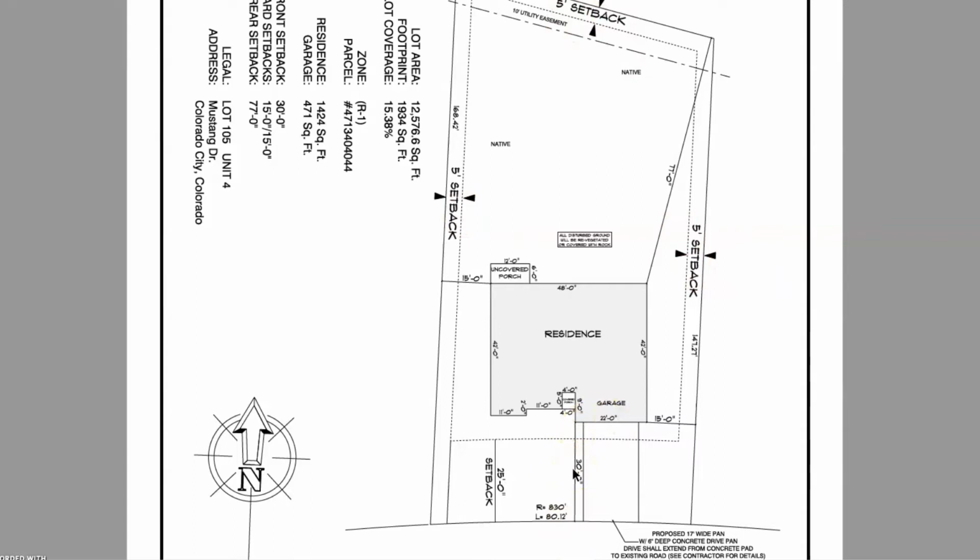Now, in this lot, this structure easily fits. But what if I wanted to build a duplex that was twice as wide? Let's forget for a moment that the zoning would not allow for a duplex. Let's pretend it would. Let's say this was a duplex lot. Well, I still wouldn't be able to do that because it would be far too wide.